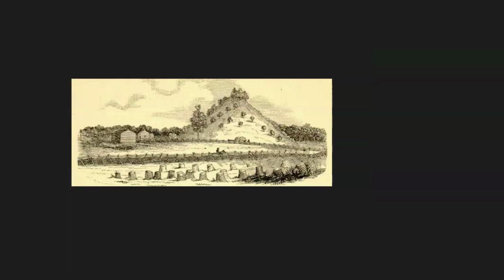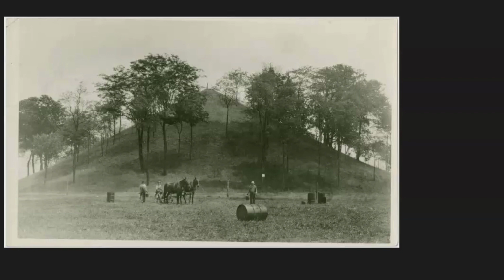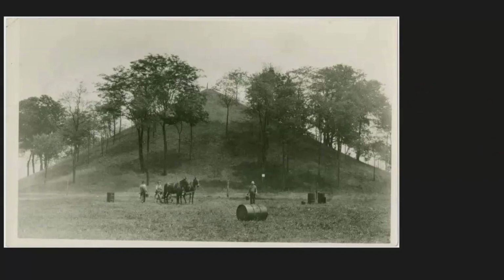That's an old drawing of one. You could see there were still trees on top that took many years to grow. And let's see, that's an aerial shot. Another little picture drawing, and that's a good one to get a size estimate. Looks almost very pyramidal from that angle. There's baby Buddha for an art project. Okay, so there's the mound.